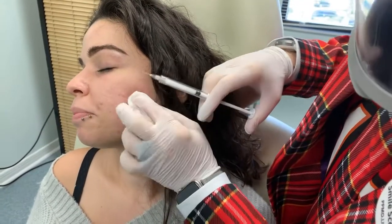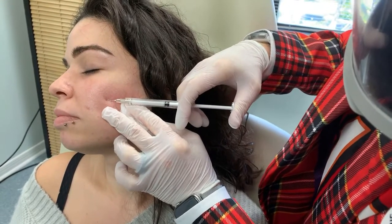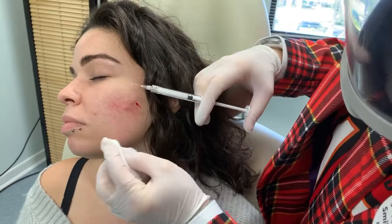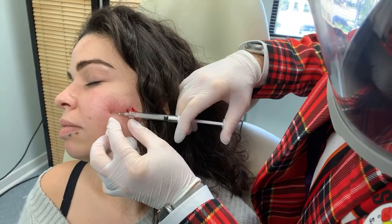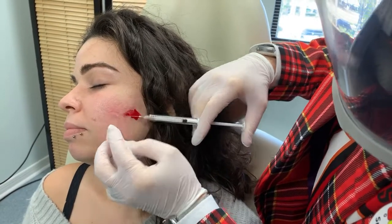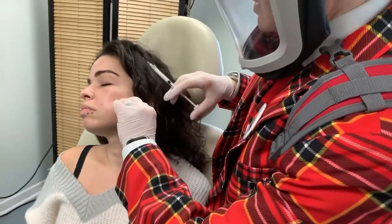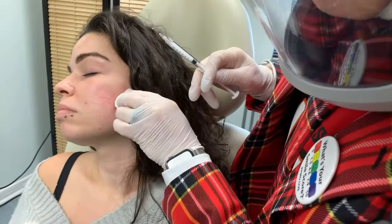And just putting tiny, tiny bits in each one of these little areas. After we do a treatment, our vision gets better and our memory gets worse. That's why the pictures are so important. And the dermis has blood supply, so you do have to hold some pressure on those areas to get a little tiny bit of bleeding.